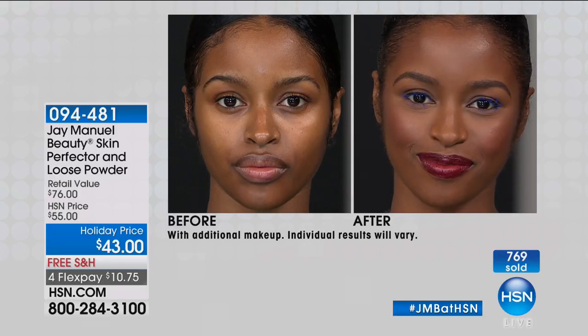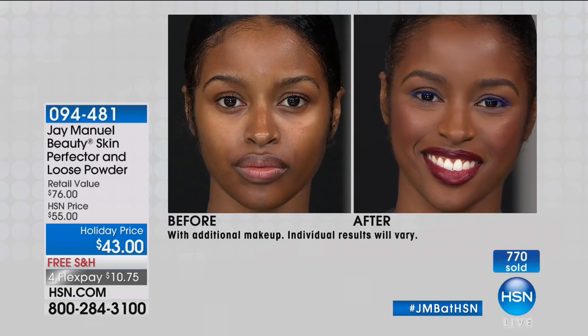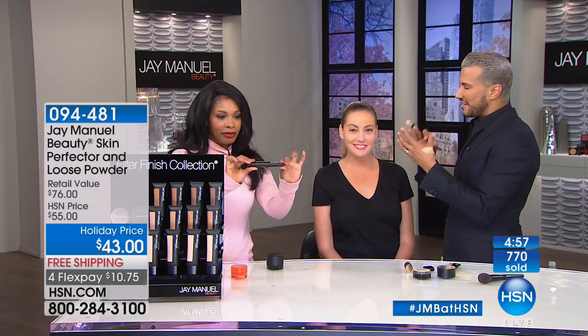Remember, you're getting the Skin Perfector foundation. The tube itself holds so much more, and it's super flat and thin, so it fits right in your makeup bag. Nice. Because a lot of makeup foundation tubes are really clunky. So this is, and you get a lot of product in it.